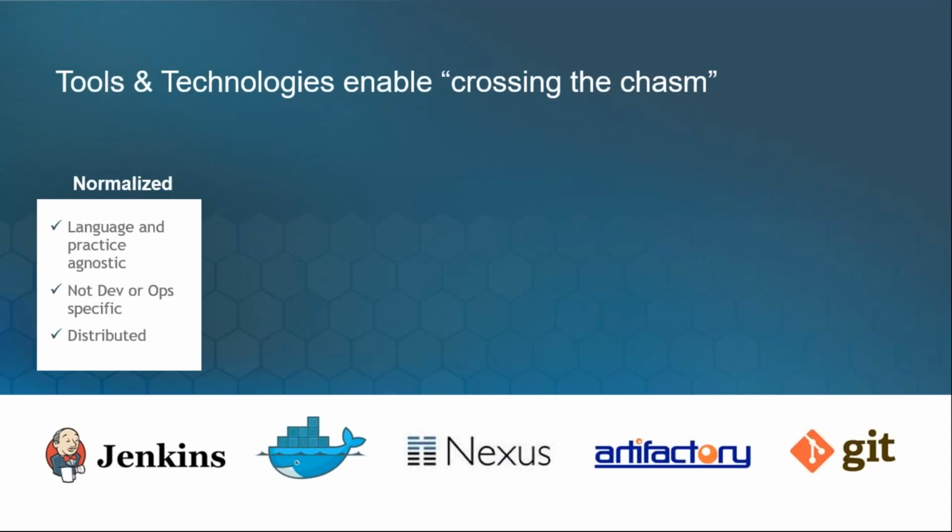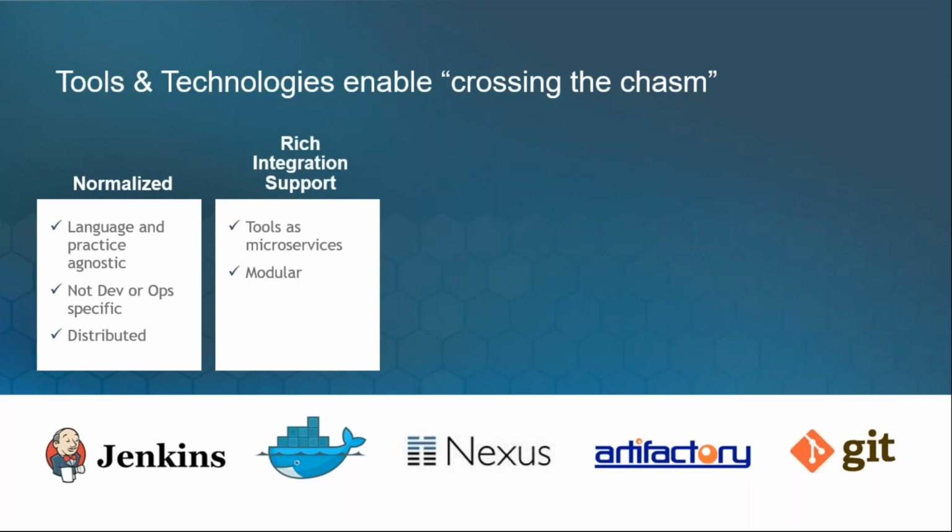So there are certain attributes that you want to look for that are represented by some of the commodity open source tools that we see here: Jenkins, Docker, Nexus or Artifactory, Git. You want to look to have normalized tools, right? They're language and practice agnostic, because you're going to scale these across different technology stacks, different teams with different mindsets. You also want to focus on these tools not being DevOps specific.